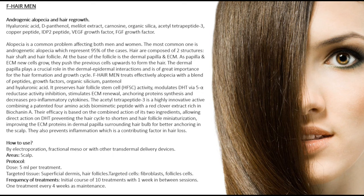So for men and women, this is the only formula that's going to help to regrow the hair, and it works very well. We have a lot of clinical studies. It's very, very strong, 5 times more potent than minoxidil. And it will help with the hair overall, and again, androgenic alopecia is hair regrowth. And this is going to be your hair men formula. If we have any trichologists that are watching this webinar, this is what you will be using.